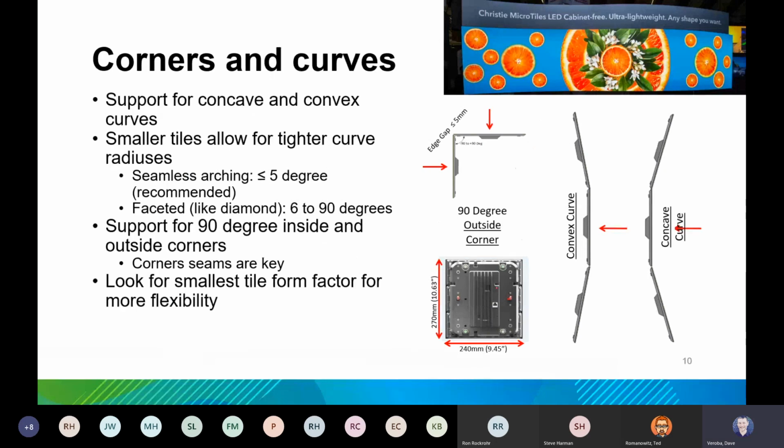Now, on the top right, you would have seen it on the cover as well. That's an image of a demo display that we put together for an ISE show. And what was unique about that is we had a curved wall, and it was a serpentine curve. So we had an inside curve and an outside curve, or convex and concave, I should say. And all within the same wall, and it was a fairly small wall in terms of length. I think it was about 18 to 20 feet, and we were able to do both curves. And I believe that one had a radius per tile of 5 degrees.